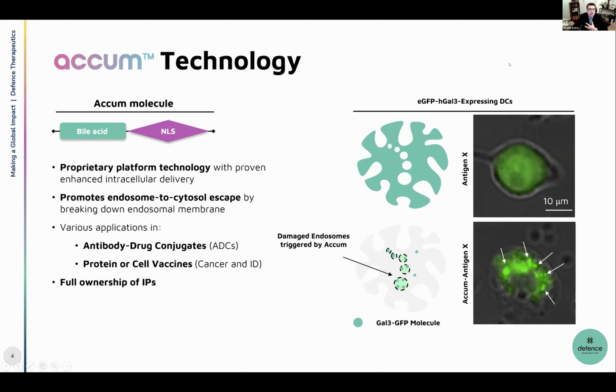So this is a great example demonstrating how this molecule works. And if you think about it, this implies that this molecule could be used for the development of a variety of antibody drug conjugates, or even protein, as well as cell-based vaccines.